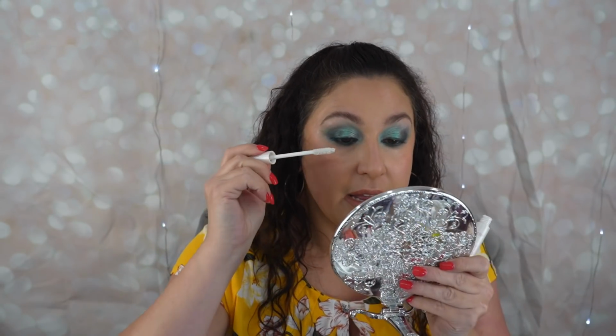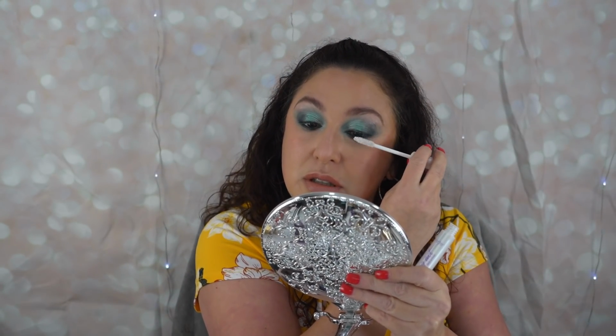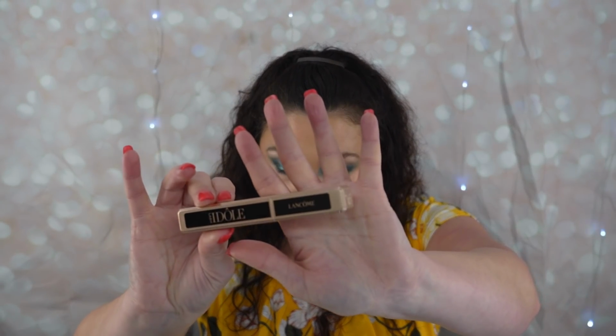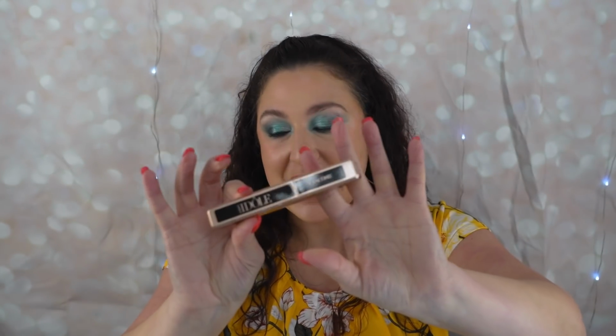This is nothing new. This is the Tarte Opening Act Lash Primer. Absolutely love this lash primer. And I'm going to prime my lashes. Then for mascara, I'm going to use my Lash Lifting Volumizing Mascara from Lancome. I absolutely love this stuff. It is wonderful. It will last all day.